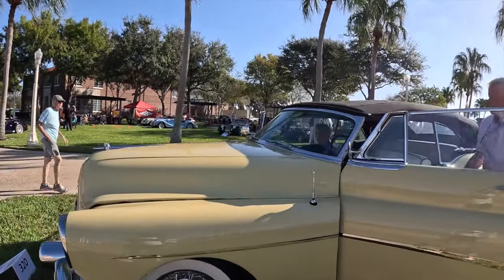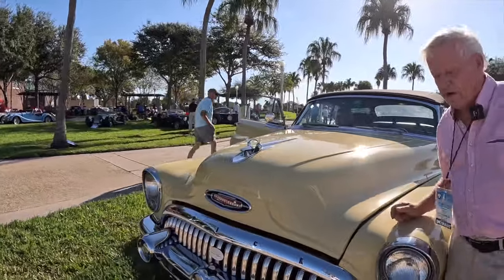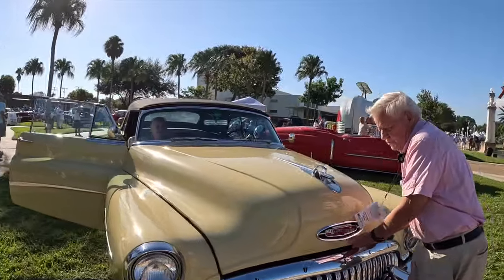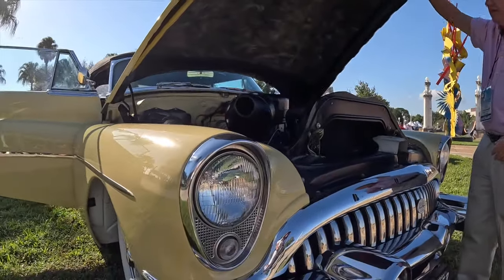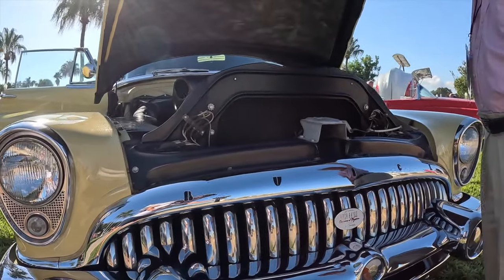I'm opening up the hood so she can see. I think the chrome on this car probably weighs more than most cars do. But this is just magnificent, everybody. Before we have a look at the engine compartment, I just want to show everyone the grills here. I will be careful of that.